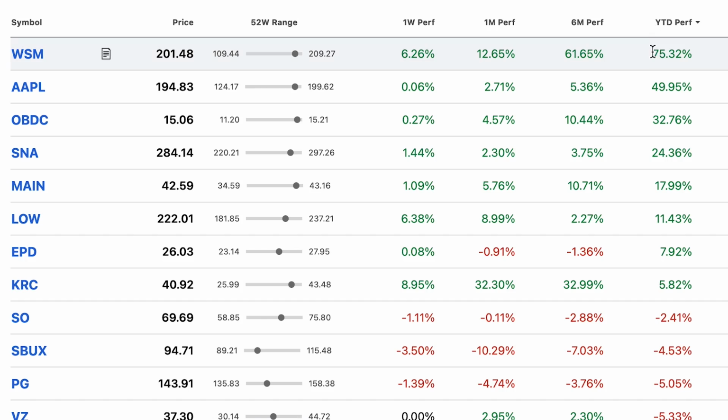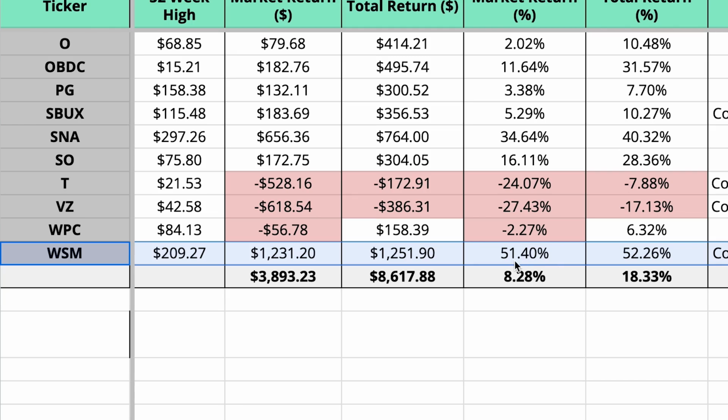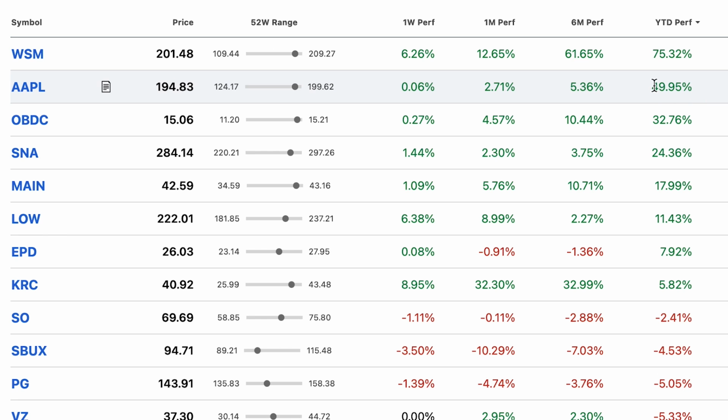Looking at my best performers over here on Seeking Alpha, Williams-Sonoma by far took the cake. Year to date, it was up over 75%, and my position has seen a lot of those year-to-date gains. I started buying Williams-Sonoma back in June, and so right now in my portfolio, Williams-Sonoma is up 51.4%. Not too shabby. And then my second best performer was Apple, who was up 50% in 2023.